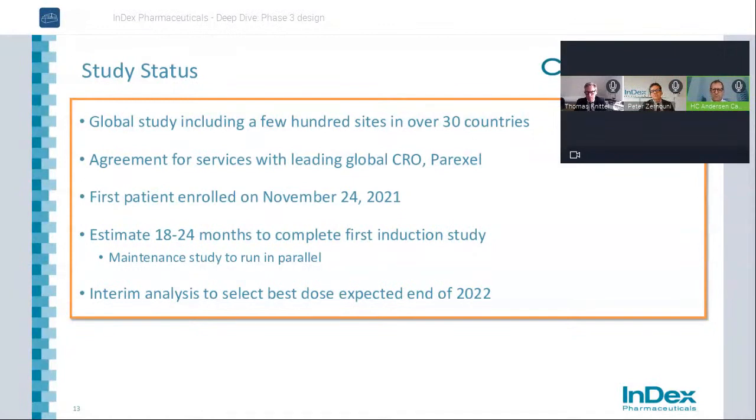So it's really a big study, as both Thomas and Peter mentioned. And this is unfortunately the number also needed to run a phase 3 program. Our competitors are in the same dimensions, sometimes even higher. It is a major effort. But it's truly global. We'll be in Asia, but also Europe, US, South America. So as we said, in the end we expect to be in over 30 countries, with a couple of hundred sites.